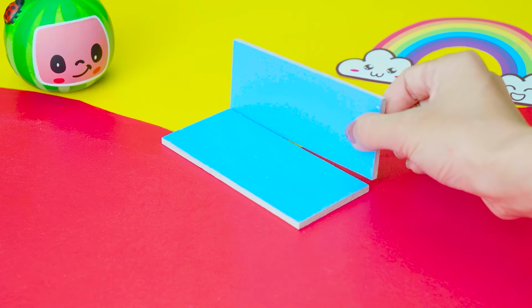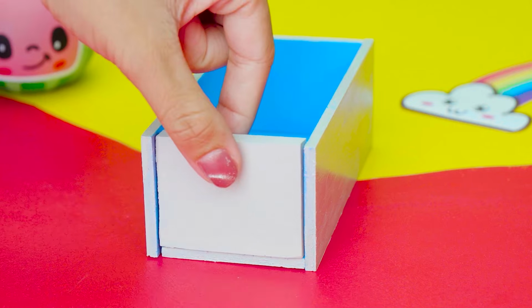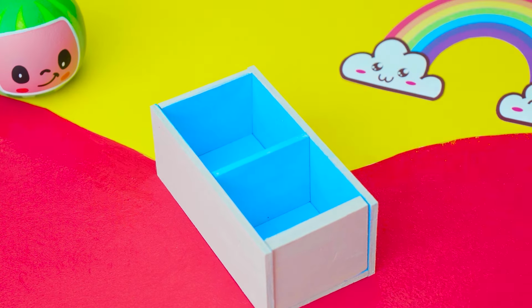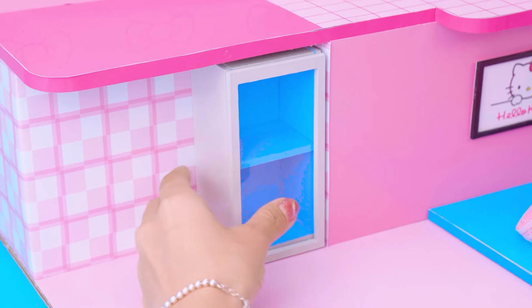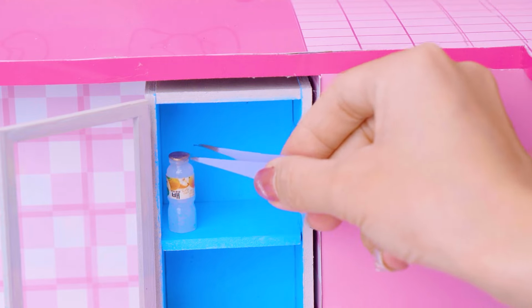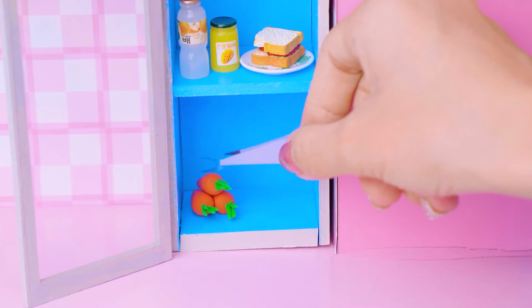I will make a kitchen which has a fridge, kitchen cabinet, special dining table and dining chairs. Patching blue foamex to finish the fridge. Put it here. Do you see the fridge is empty? Let me fill the fridge. Soda drink. Bread. Much more vegetables.